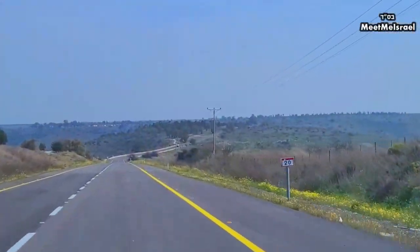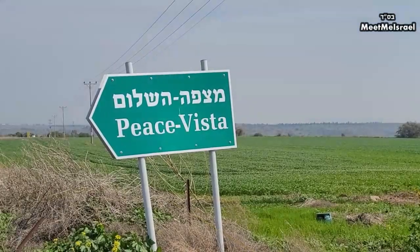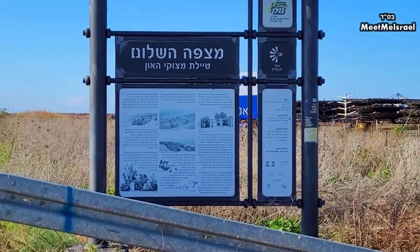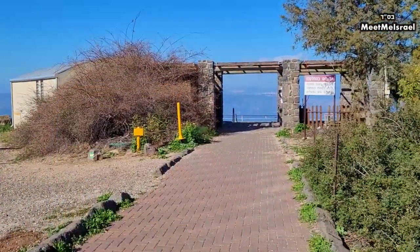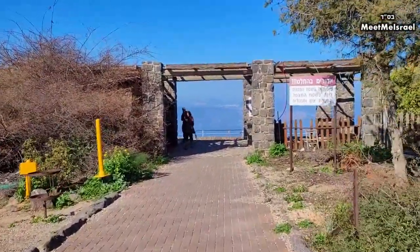We got back into the car and continued on Road 98. Just about 200 meters southward past Kibbutz Kfar Haruv is the right turn into Mitzpe Shalom. Here we are at the entrance of Mitzpe Shalom. We can almost already see the view.